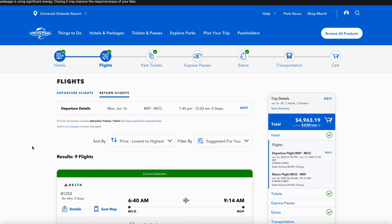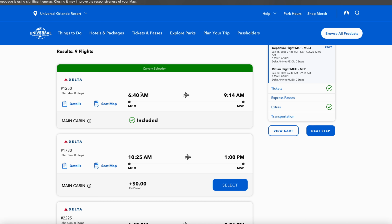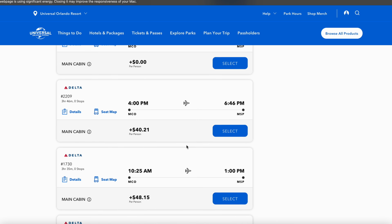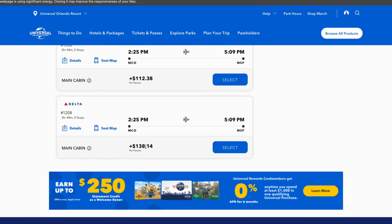And then we're doing a return flight, so this is for the Friday. It's already defaulted to a 6:40 a.m. departure time, which is early, but is what it is, and the time that you get back, that's not bad at all, so I'm going to keep it the way it is again, and we'll do next step. Again, you can always customize this stuff to be later in the day or that kind of thing. It doesn't really give you the option to choose first class or business class.